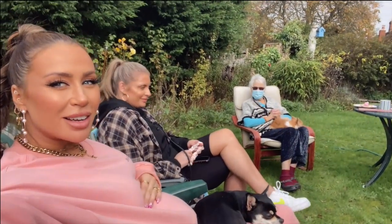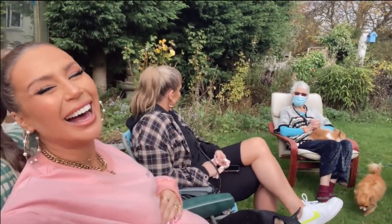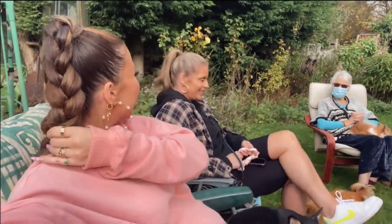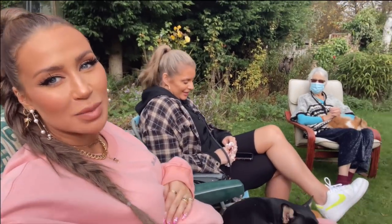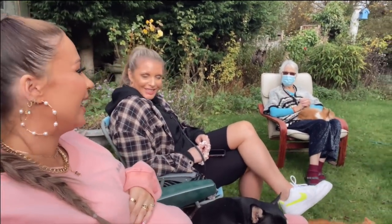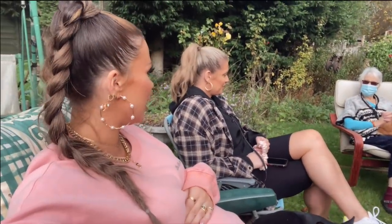Back in my grandma's garden. She's trying to get rid of me already. I'm thinking about your midwife. Basically, I have a midwife appointment today, and as soon as I told Grandma, she's been counting down the minutes because she hates me being late for anything. She's polished her cake off from the baby shower, so that was delicious, actually, wasn't it?